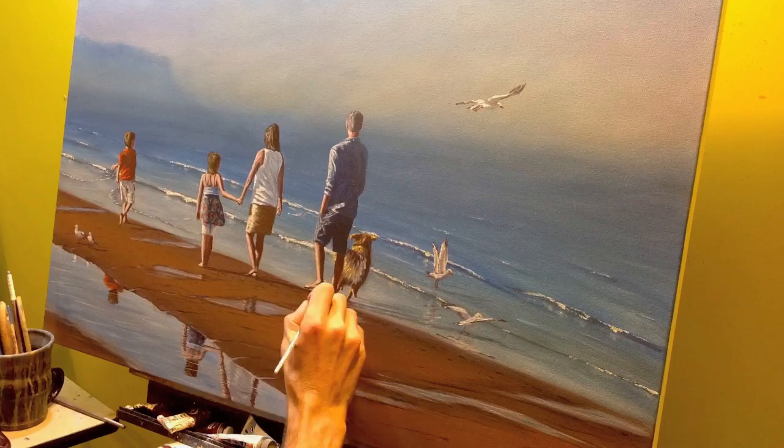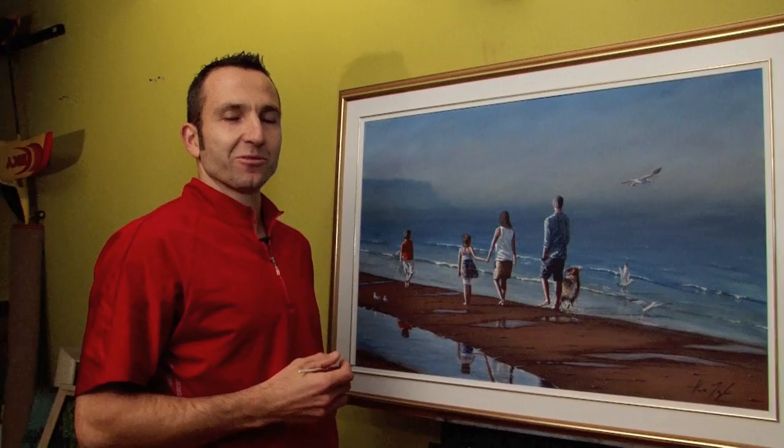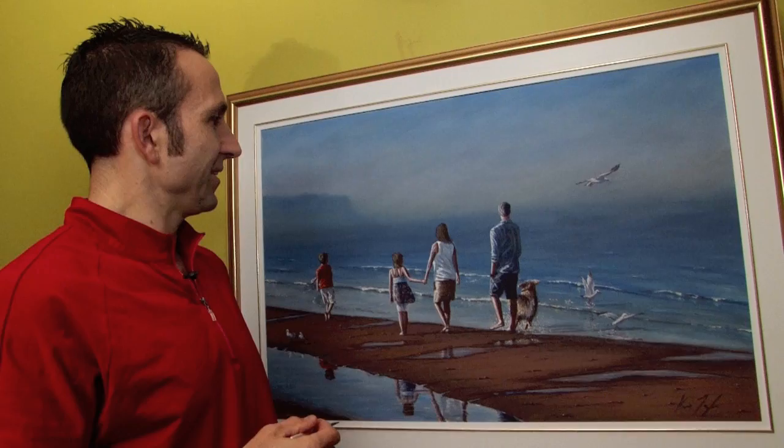Yeah, there you have it, right down to the last few details. So this is the commission at its final stage. So you've seen it from the photos we've taken, you've seen the hours I've spent with the time-lapse video taking this from start to finish.